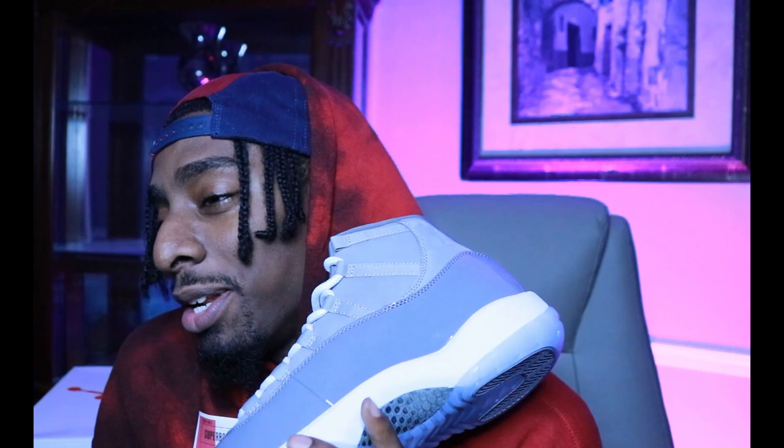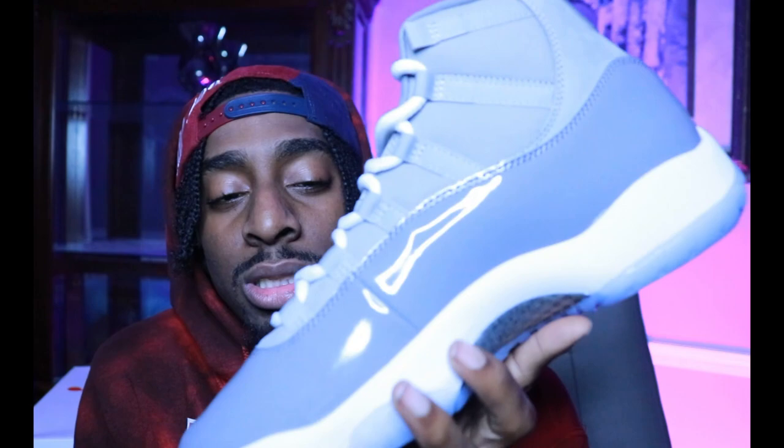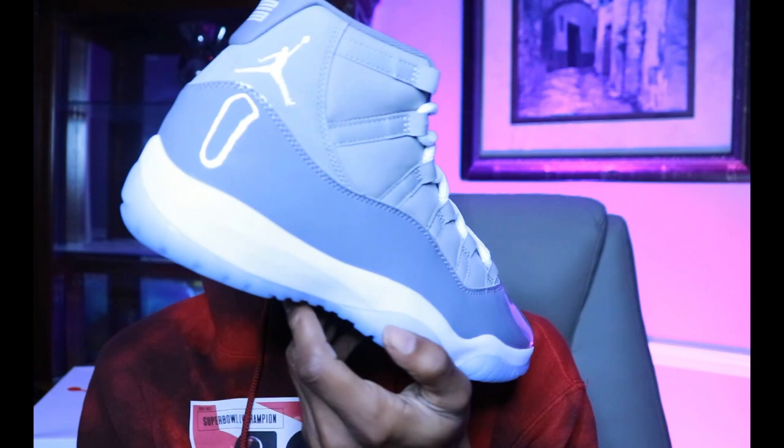He got them, but I still paid for them. I sent that little bread through. This is probably the most I've ever spent on a shoe, which is $250. After the taxes and stuff, that was like $250. At least that's what I gave my dog.